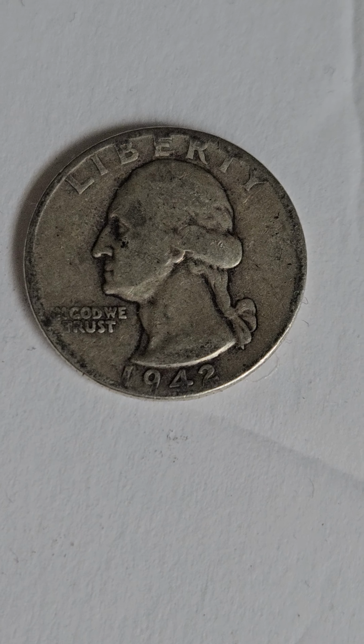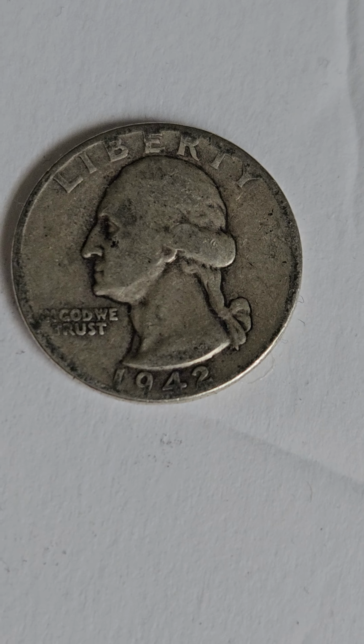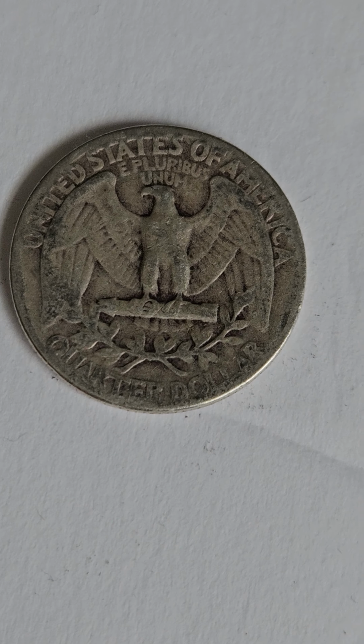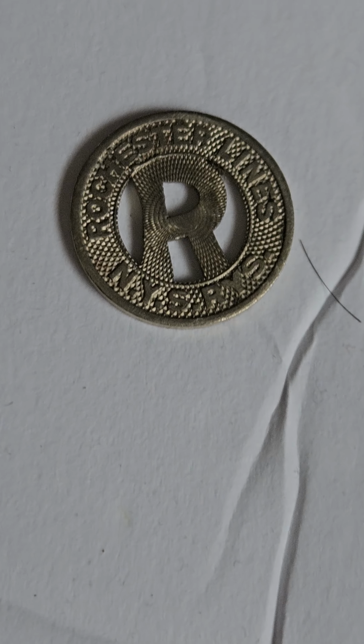But anyways, this is definitely worn around the edges. You see the edges are all worn down. And we do the reverse of it. Let me flip it around. There we go. And you see more wear and tear on that. So we could just zoom back out. Oops, that's zoomed back in. We'll zoom back out. And the second coin we got is a Rochester Subway token.